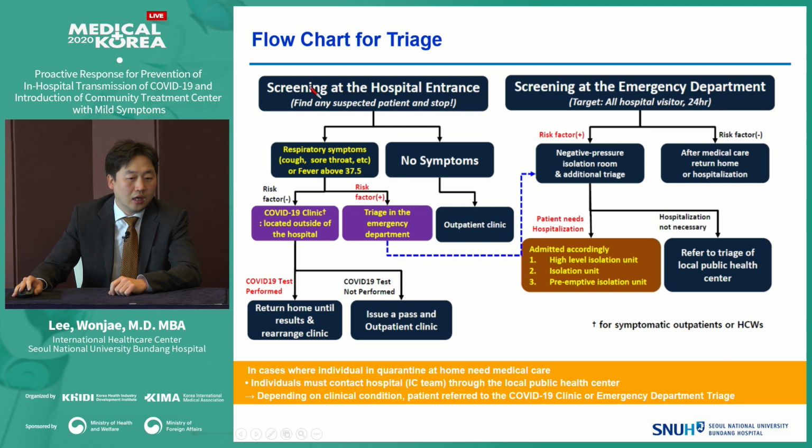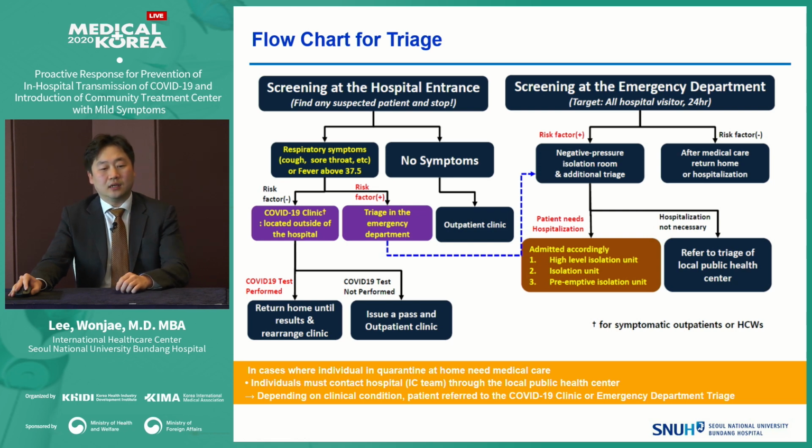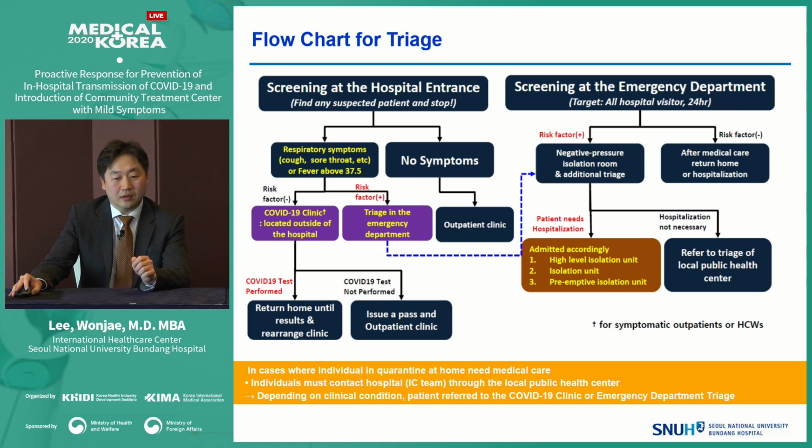And this is the flow chart for our triage. Every visitor is screened at the hospital entrance, and if they have respiratory symptoms like cough or sore throat, or a fever above 37.5 Celsius, they're sent either to the COVID-19 clinic or triage ER according to their risk factors. If they don't have symptoms, they can see doctors in the outpatient clinic. Also, all patients coming to our emergency department are screened 24 hours. If they have risk factors, they're sent to the isolation area. If not, they get their needed care. When they need admission, they're sent to one of three facilities: the high-level isolation unit, the other isolation unit, or the preemptive isolation unit for further care.